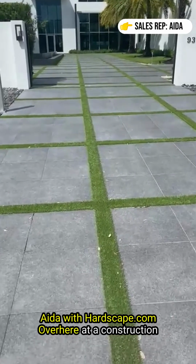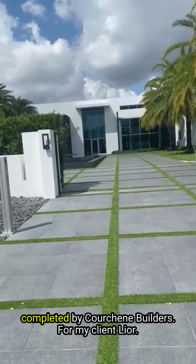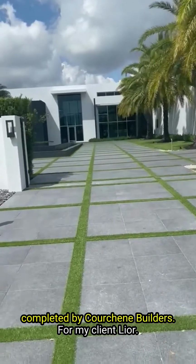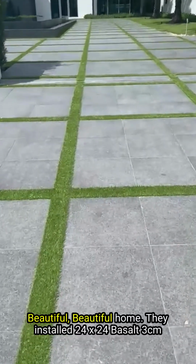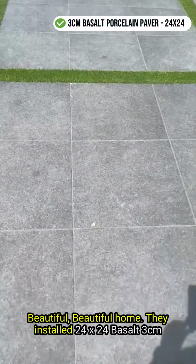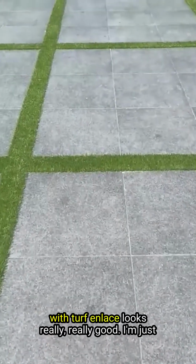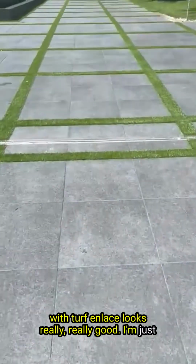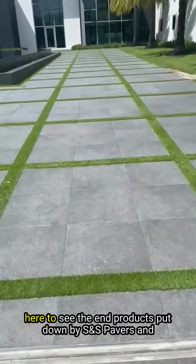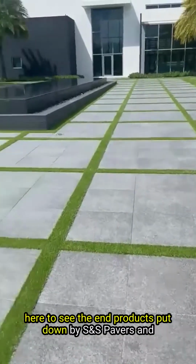Aida with Hardscape.com. Over here at a construction completed by Courchene Builders. My client Lior. Beautiful, beautiful home. They installed 24 by 24 Basalt 3cm with turf inlays. Looks really, really good. I'm just here to see the end products put down by SNS Pavers.